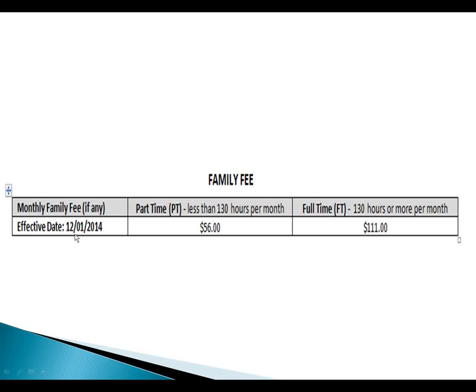It will give you the effective date. So always keep your certificates in chronological order to keep track of any changes with schedules, any changes with family fees, and also any changes to your reimbursement based on the regional market rate. So that's the end of an example of a certificate. If you have any questions regarding how to read it, please contact your provider specialist.